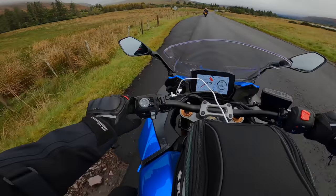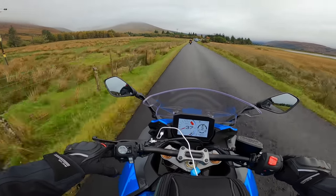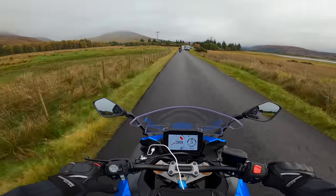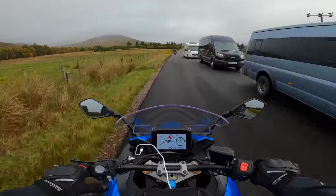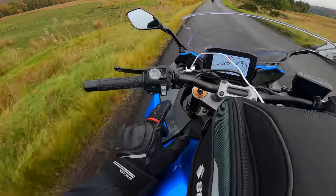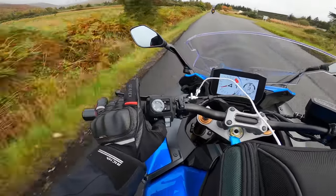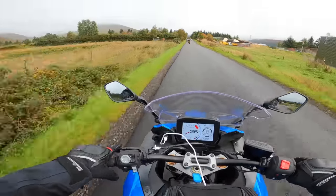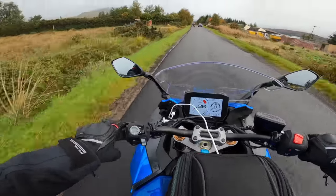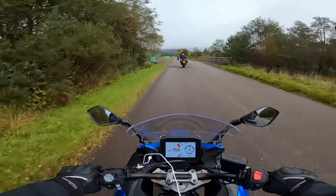I do keep missing the left indicator, because the cruise control resume and set button sticks out quite a bit there, look. So I sometimes can't get my thumb down there. That's probably down to the gloves, I suppose. Right indicator's no problem, but left I struggle with sometimes. Hopefully the roads will be drying out a bit now.